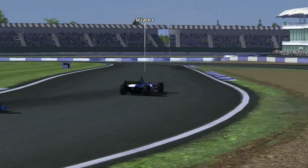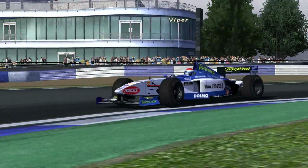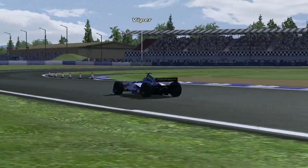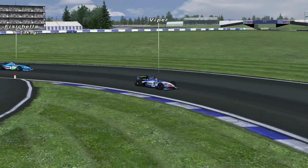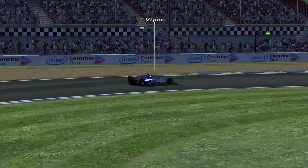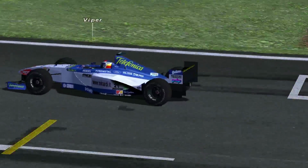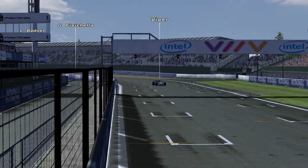We had a big incident on lap 1. I obviously went to the British Grand Prix last year. It was Kimi Raikkonen's Ferrari that smashed up into that wall. I can't remember what straight it is. I want to say near Village.